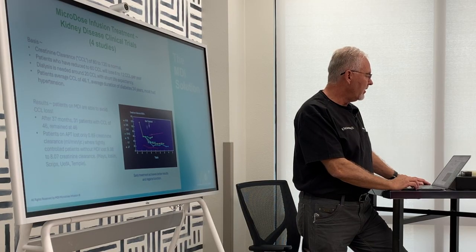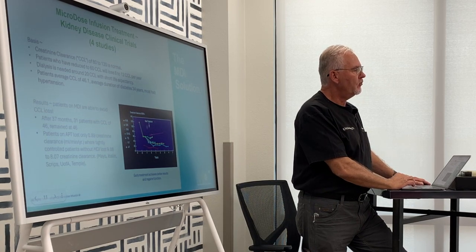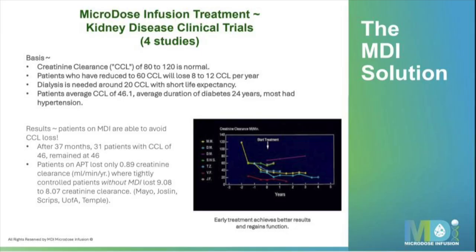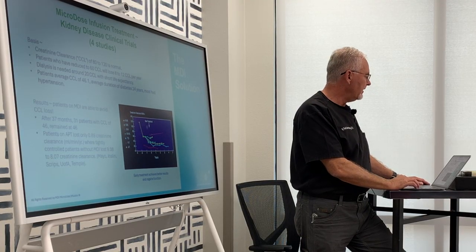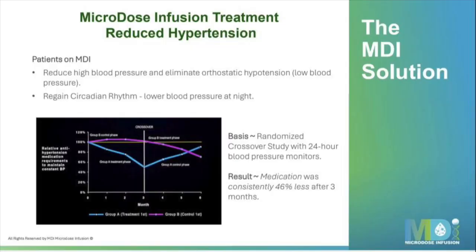In treating patients with chronic kidney disease, they have a lot of data that folks are able to avoid a continued drop in their creatinine clearance, and folks that had actually approached dialysis with their kidney function have been able to not go on to dialysis and actually regain some of their kidney function. We don't see 100% reversal of the kidney function in the studies, but it is absolutely impressive to stop the progression and to cause some regression of disease. This was that study, 46% less blood pressure requiring patients.